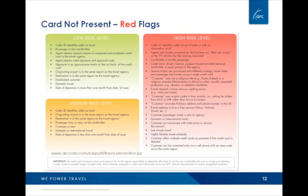Billing information: we talked about AVS. If you're collecting the customer's billing and shipping address information, do they match each other? And do they match the address with the credit card company?